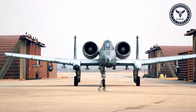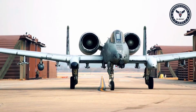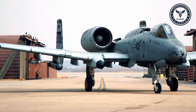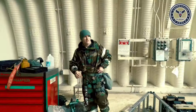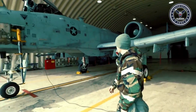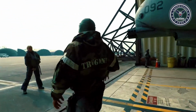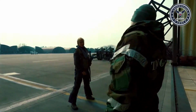The A-10 Warthog was developed in the 1970s as the first dedicated close air support (CAS) aircraft for the U.S. military. Unlike other CAS platforms, fighters or bombers pressed into service providing aerial firepower for ground troops, the A-10 was designed from the ground up as flying artillery.